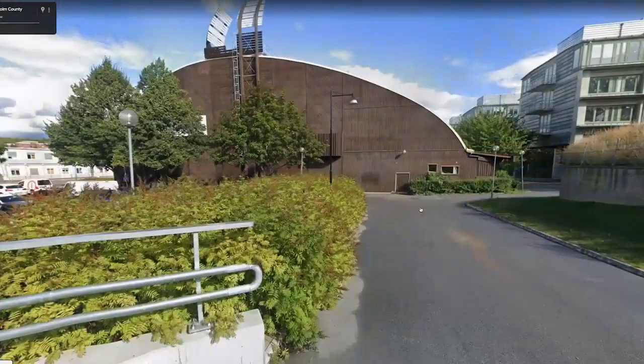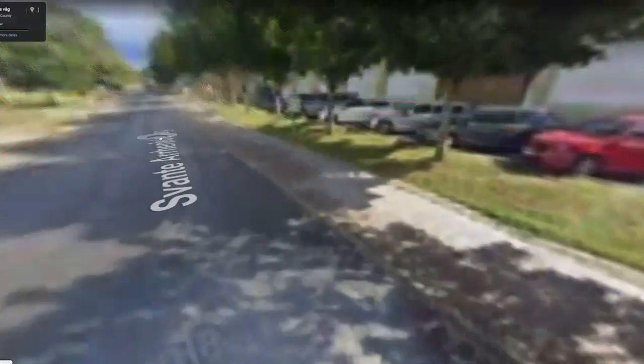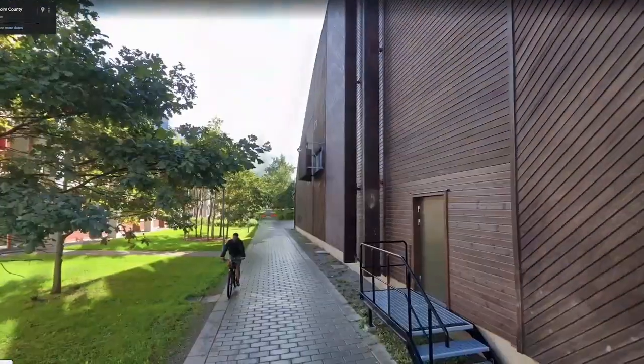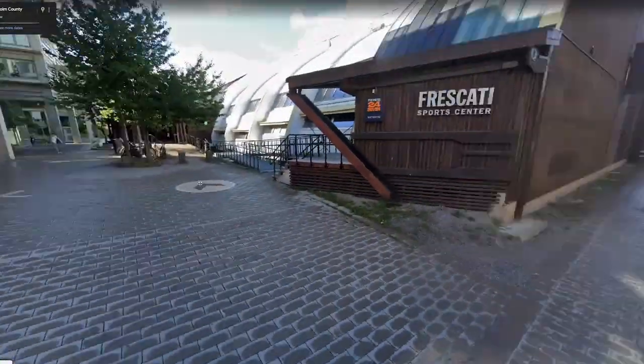So for our first stop, we headed towards the Friseski Sports Center. Here are all different side views of the sports center. Here's some more views as we keep moving forward. We're going to go around to the front of it. Here's another side view. We go through these walkways to get to the front.